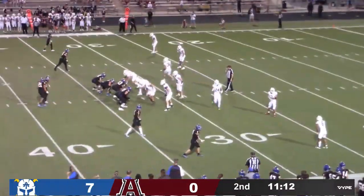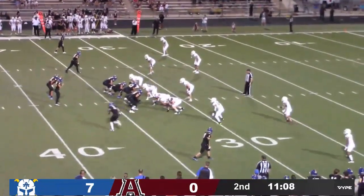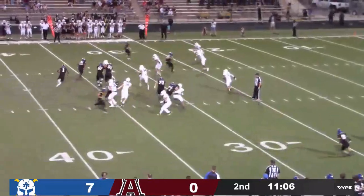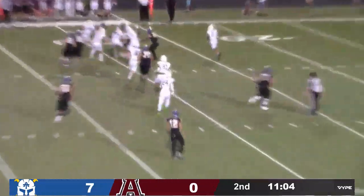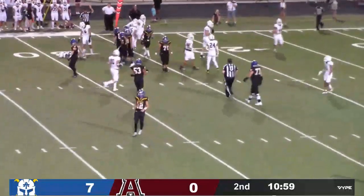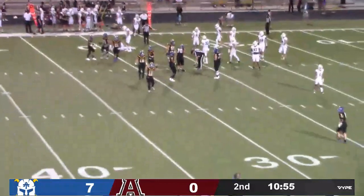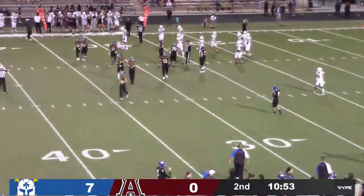Here's Dayton back at running back. Gephardt from the shotgun, Wadelick in motion. He's going to give to Gephardt. Gephardt's got room to run. Cuts upfield. Gets about 7. A good run. Again, we're mixing up how we're running the ball, hopefully going to open up lanes for Hatcher and Dayton late in the games up the middle.